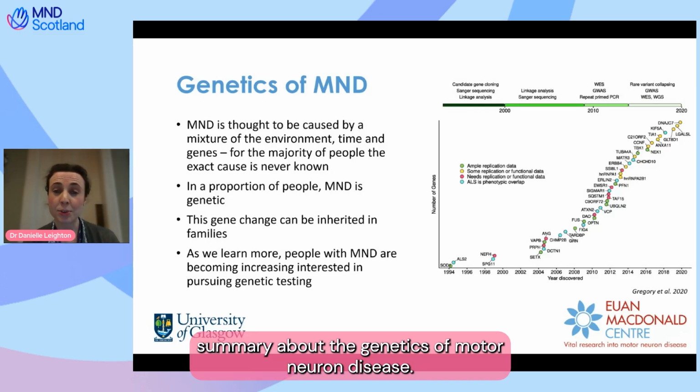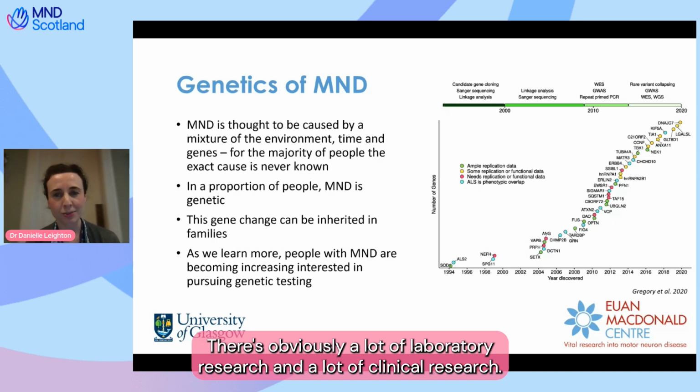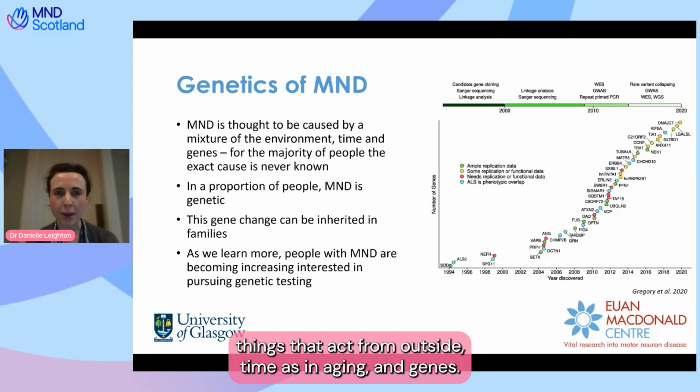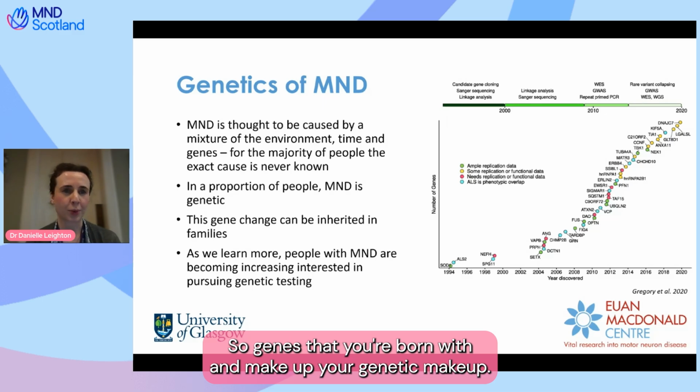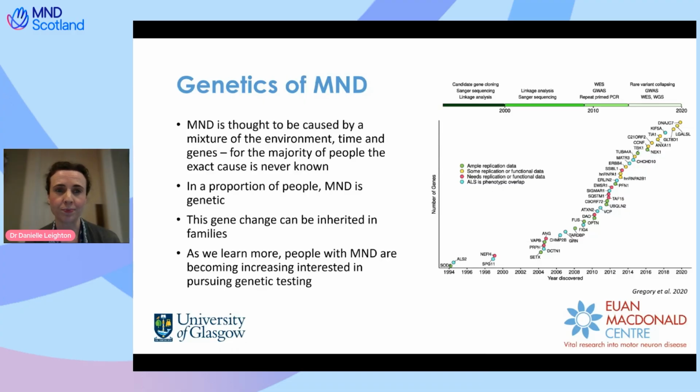So just a little summary about the genetics of motor neuron disease. We don't really know what causes motor neuron disease. There's obviously a lot of laboratory research and a lot of clinical research. It's thought to be caused by a mixture of the environment, things that act from outside, time, as in aging, and genes. So genes that you're born with and make up your genetic makeup. But for the majority of people, the exact cause is never known.